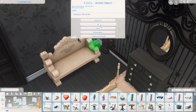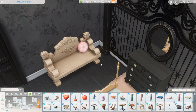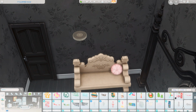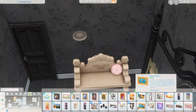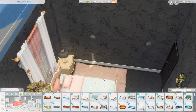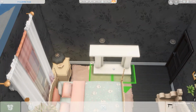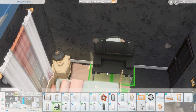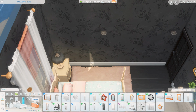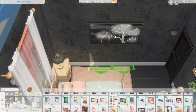But first I'm just adding a cushion over on this little couch piece. It's like a concrete or stone piece that's supposed to be outside, but I thought it was pretty cute and the correct style. So I added a little pink cushion up there. That's actually one of the meditation stools from the spa day pack. I just rotated it with Tool and put it up there so it would look like there's a little bit of comfort on the stone seat in here. So that was the idea there.